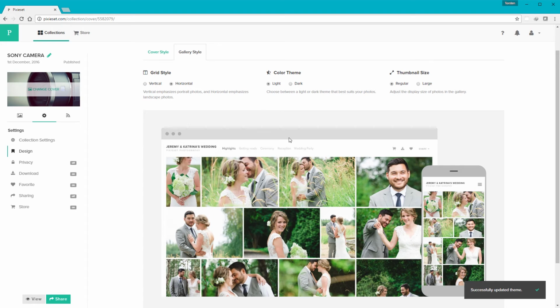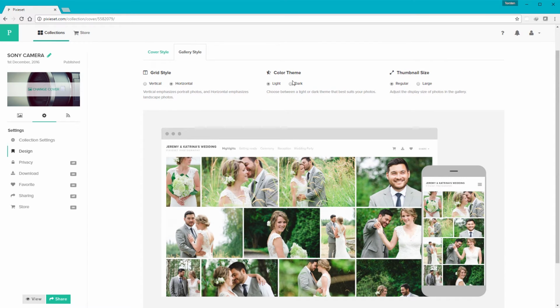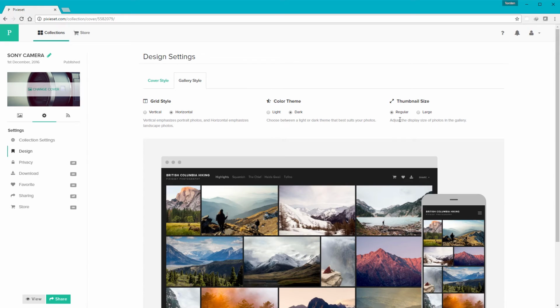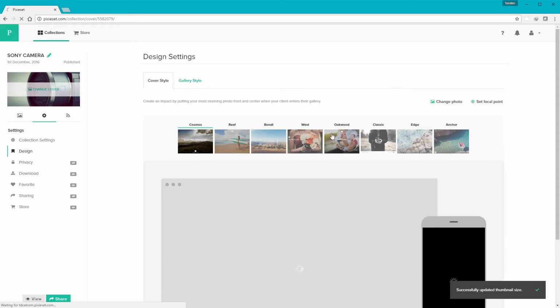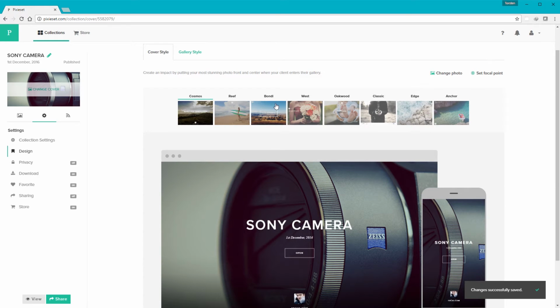Light and dark themes. Light themes, a kind of wedding, happy, fluffy stuff. Dark for something a bit more dramatic, like these lovely landscape pictures they've got here. But it's up to you, whichever you prefer. I'd probably prefer a dark site myself. Large thumbnails, a bit more dramatic on the page, but you only get one on the screen on the mobile. But that's it. They're the only design things you can choose. You can go between various cover types, 8 different cover types, but that's about it. You know, there's no messing around.